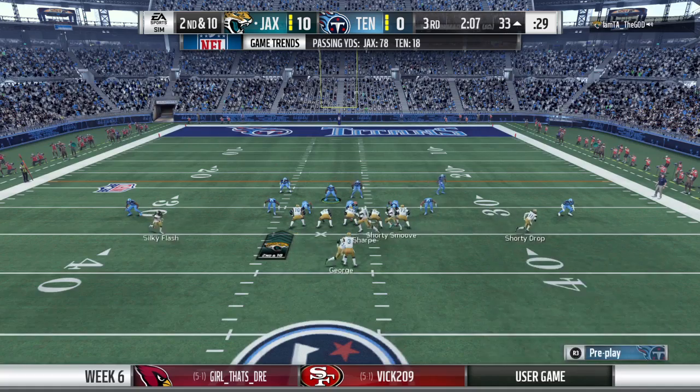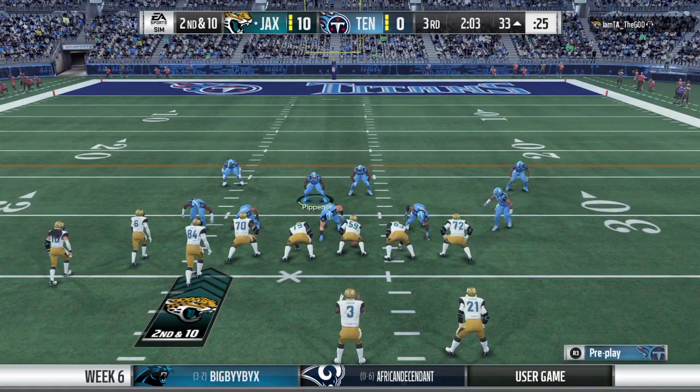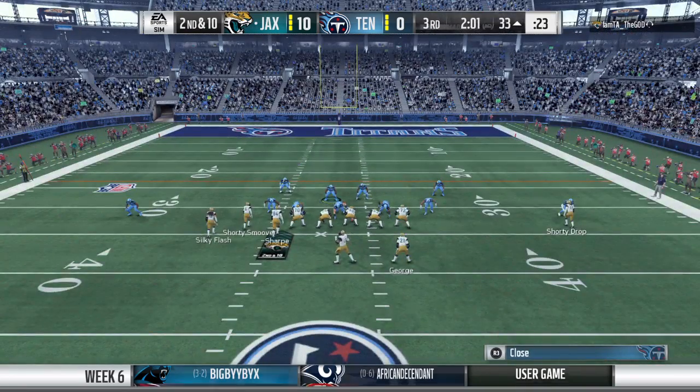Yeah, good play by the defense there. They sniffed it out and made sure there were no gaps for him to run. If you're the offense, though, you have to think to yourself, maybe I could play action down the road.